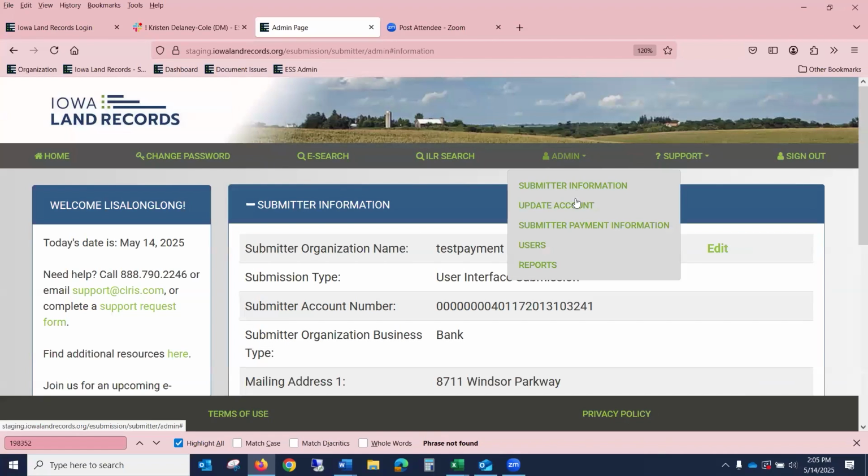When you're a new submitter, you receive an email from us, from Corey Strasser on our team, that says, hey, here's how you log in. And the next information is how to enter your payment information. So you have to enter payment information in eSubmission in Iowa Land Records before you can submit documents for recording. And remember, you're never charged for recording until the document is actually recorded. But you do need to enter that.